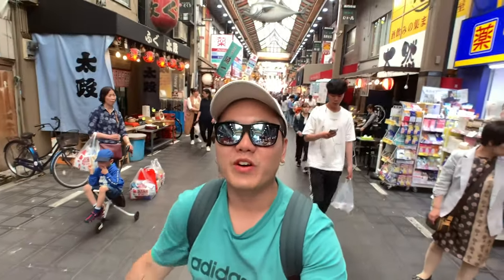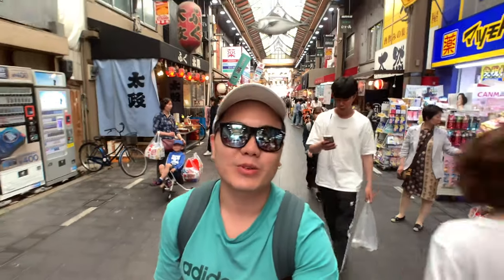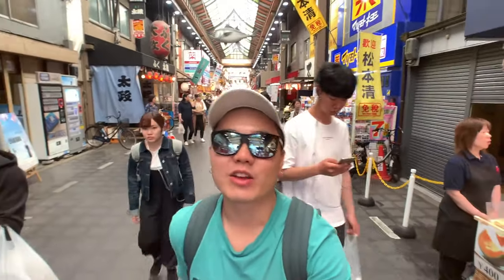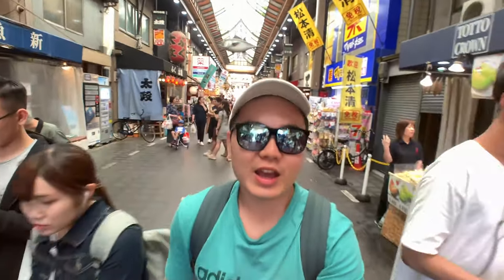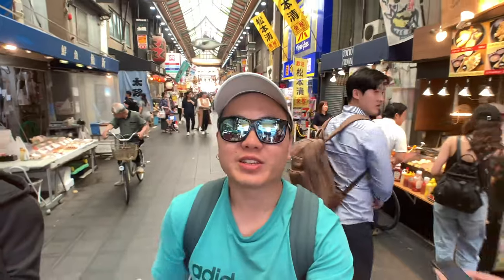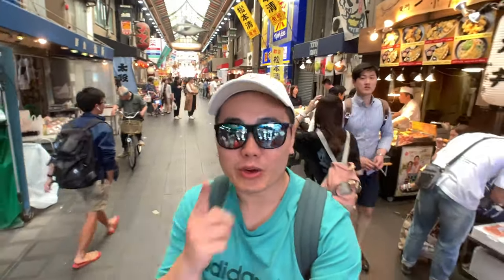And we are done with our morning food tour in the Osaka Kuromon Market. Whew, the food here is all very nice, and if you're in Osaka, right, you definitely need to check this place out. And if you're a seafood lover, don't even think about it. Just come here and try all the seafood here. It's damn fresh and it's damn nice. You will not regret it.